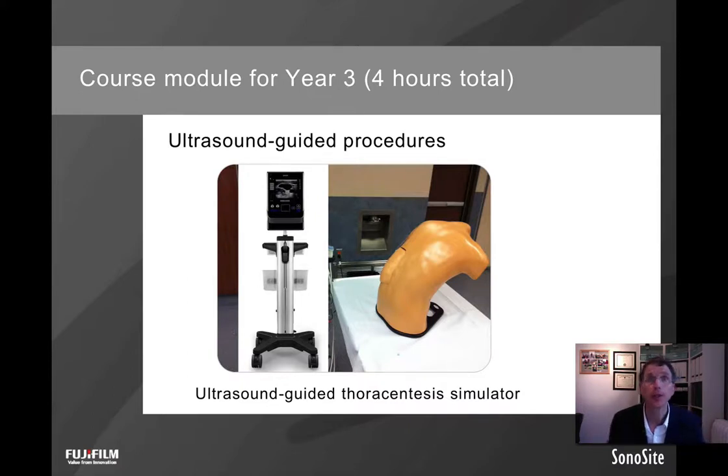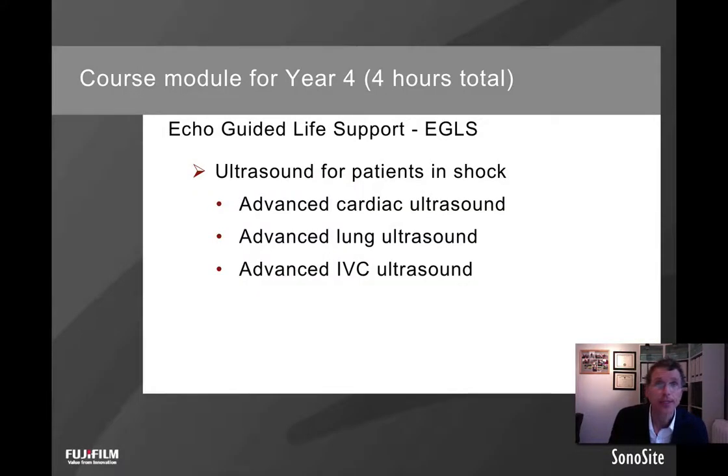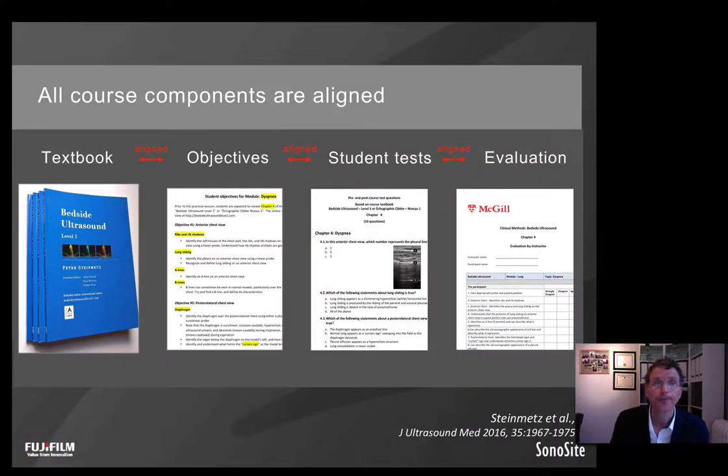In third year, we talk about ultrasound-guided procedures, including thoracentesis, paracentesis, central line, and peripheral venous access. In fourth year, we introduce the concept of echo-guided life support, which is an algorithm that examines how to use ultrasound in the context of a shock patient. This occurs during the emergency medicine month that the students have in their clerkship training.